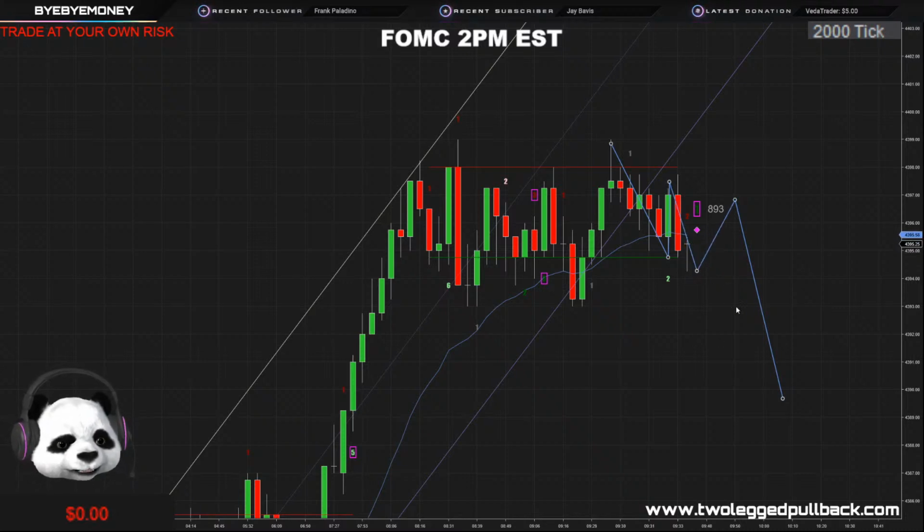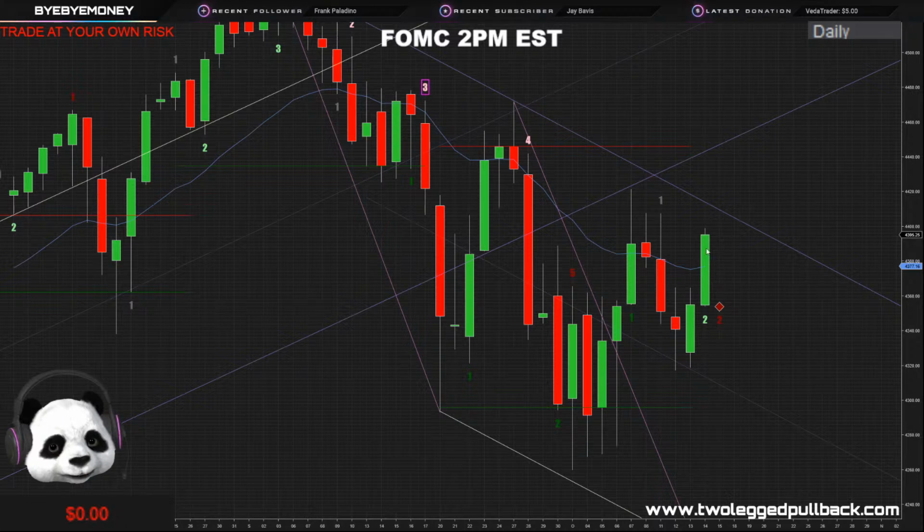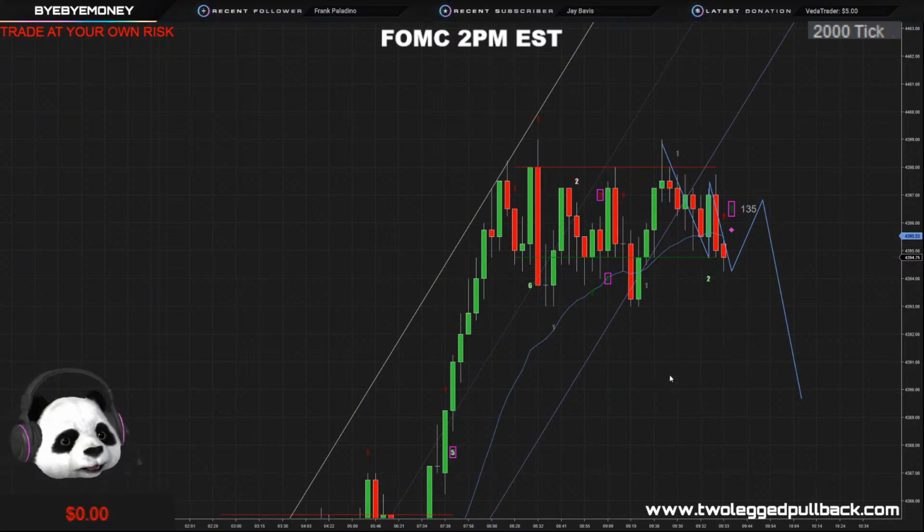This is a second entry long about to trigger. If this second entry long fails and reverses, I may be interested in going short, pandas. Thinking on the daily, we'll create a big wick here and close under the 20 MA. That's a daily chart. By the way, if you want to know what time frame I'm looking at, you can look at the top right of your screen. It tells you exactly what time frame I'm looking at.